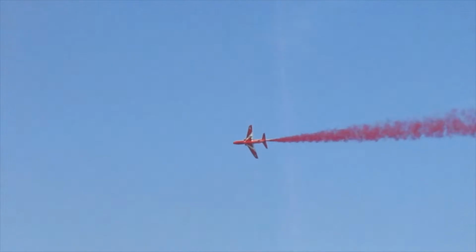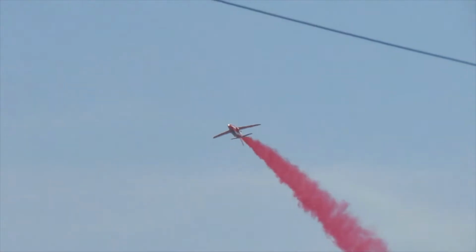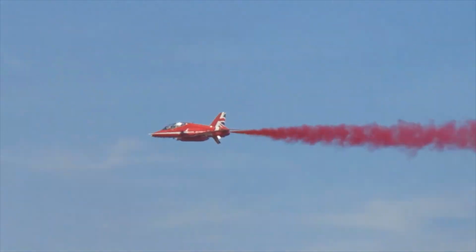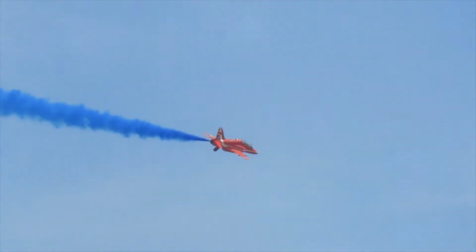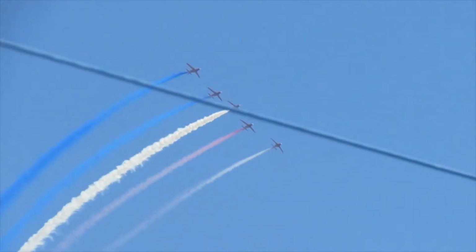Red 7 and 6 break away from us. Red 7 smoking red and Red 6 smoking blue. The sky, leaving a snake-like smoke trail in the sky. This is a manoeuvre we like to call the Python.